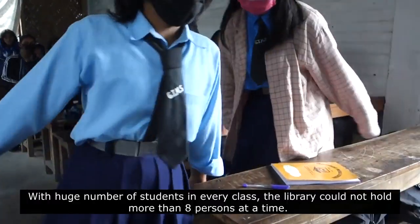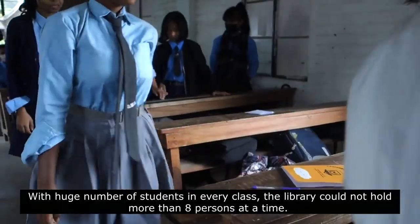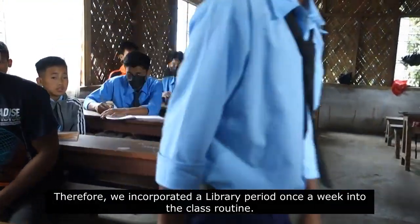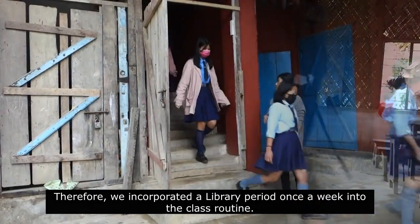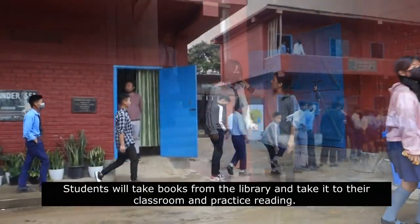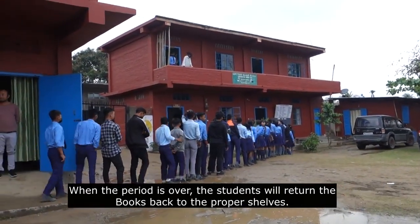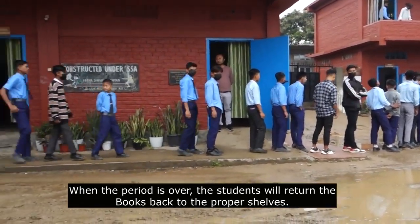With a huge number of students in every class, the library could not hold more than 8 persons at a time. Therefore, we incorporated a library period once a week into the class routine. Students take books from the library to the classroom and practice reading. When the period is over, the students return the books to the proper shelves.